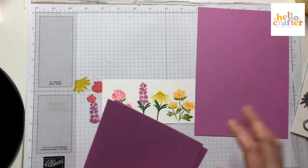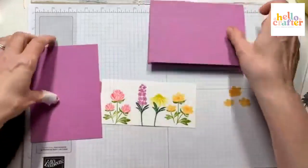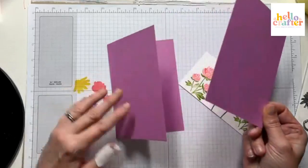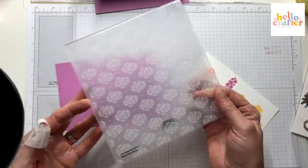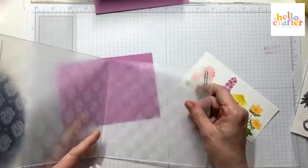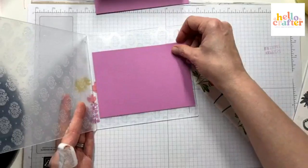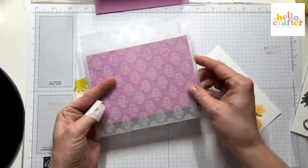I'm going to take a card base of the Petunia Pop, and it's just a normal card base, and I'm actually going to take a piece that measures 10.5 by 14.8, and that fits exactly onto the card front. And I'm going to emboss this. I've actually got a brand new embossing folder. Again, this is one that's coming up in the new catalogue, and it's called Damask Design, and I just really like these designs that are sort of the repeating patterns. Really pretty. So I'm going to run that through.